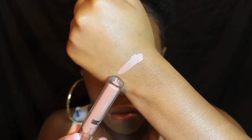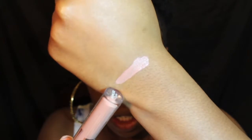This is Dune right here. And it's definitely light. This is definitely a color I will not wear by itself. I have foundation on my lips just because I have lip balm and foundation on my lips.